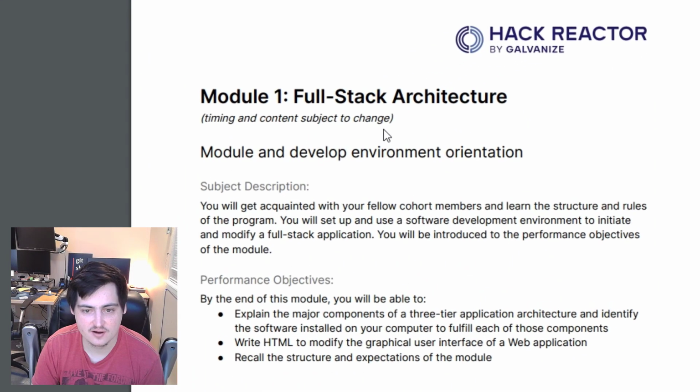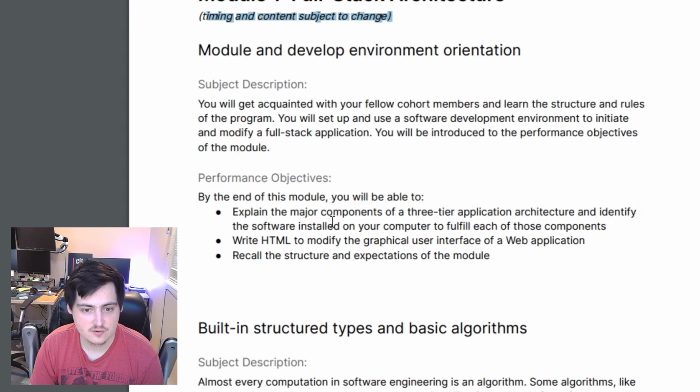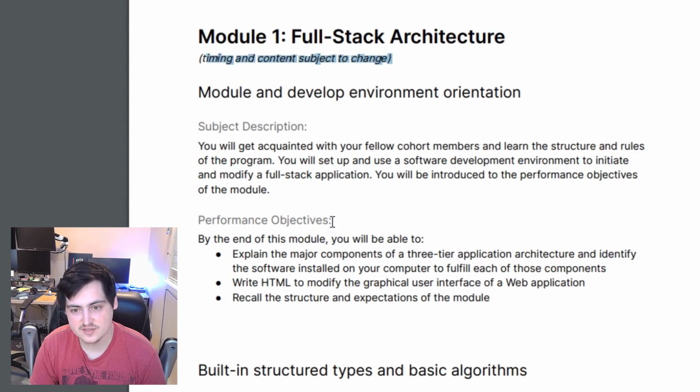Module 1, Full Stack Architecture. So again, the timing is subject to change. Their website has weeks listed, but this may be different. Okay, so you will get acquainted with your fellow cohort members and learn the structure and rules of the program. You will set up and use a software development environment to initiate and modify a full stack app. You will be introduced to the performance objectives of the module.